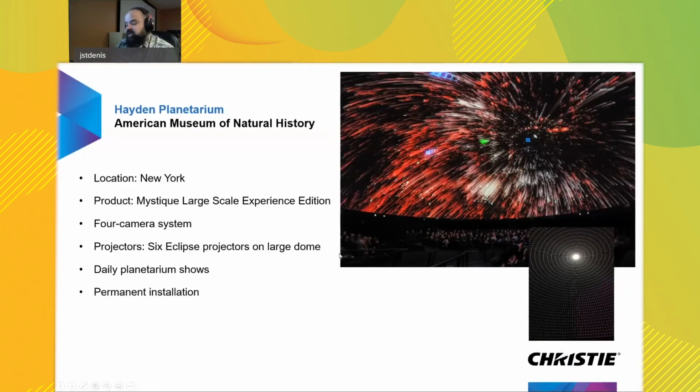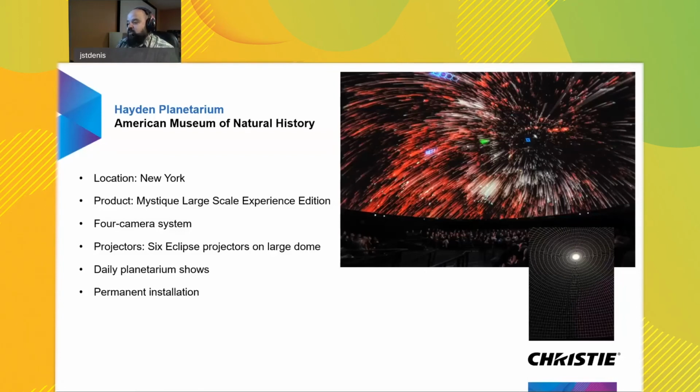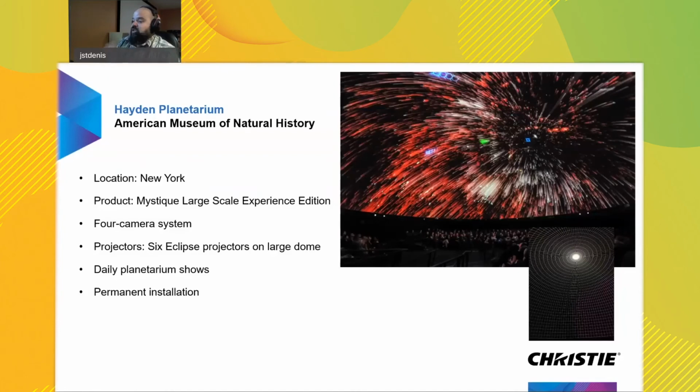This actually uses the Christie Eclipse projector, which is really the only projector on the market giving you true black, to the point where when you turn them on, you can't even tell the projectors are turned on. It's really incredible. You can imagine for something like a planetarium, you want to see the true blacks, and it's important to have everything be aligned, so when you're looking at stars, they're not looking like double stars. It's like one sharp star that you're seeing in the sky. So again, Mystique has become an invaluable tool for this application as well.